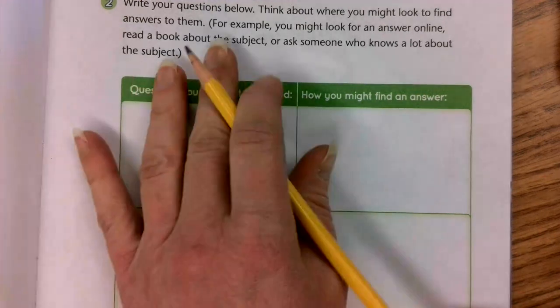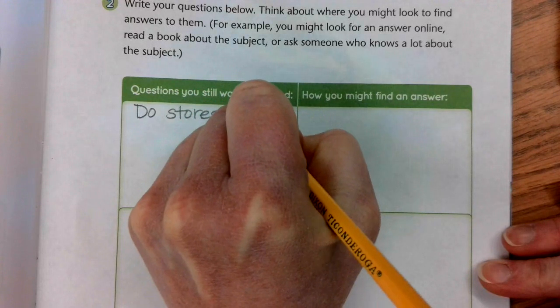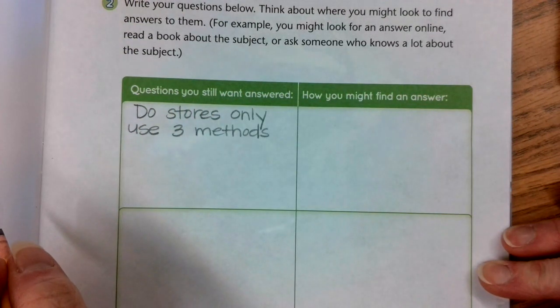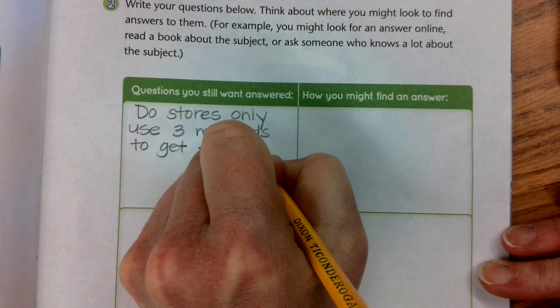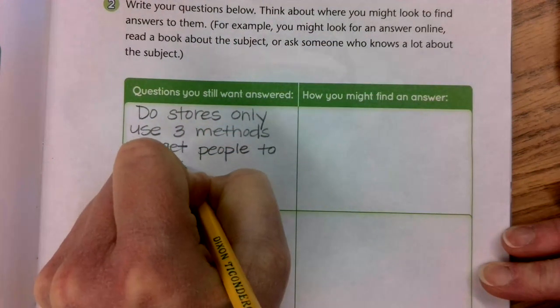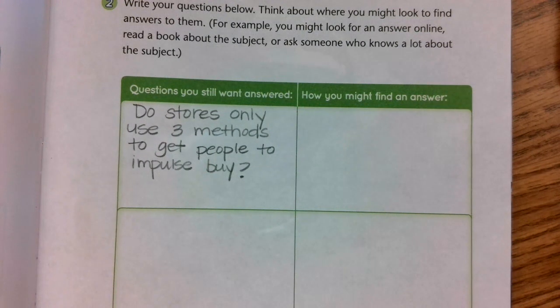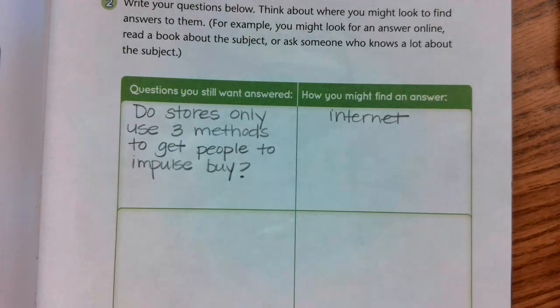Okay. Well, I had some questions that I still wanted answered. So if you can't come up with your own questions, you can learn about mine with me. One of my first questions was, do stores only use 3 methods to get people to impulse buy? And I'm going to look for this answer on the internet.